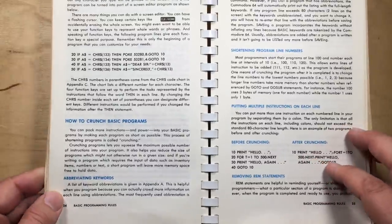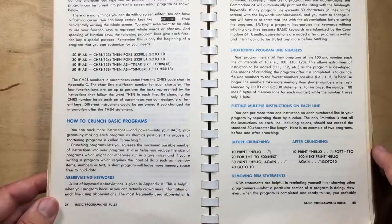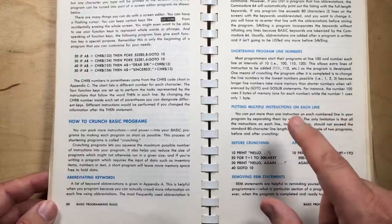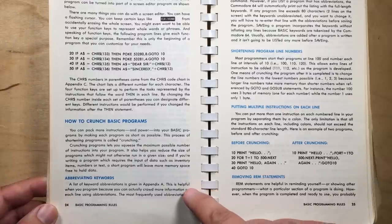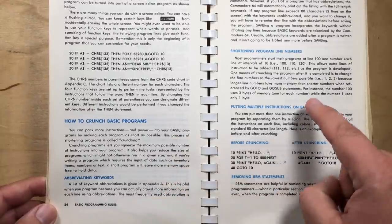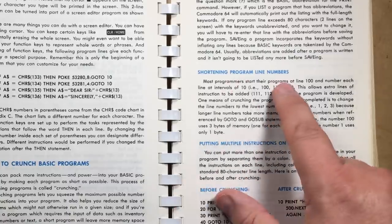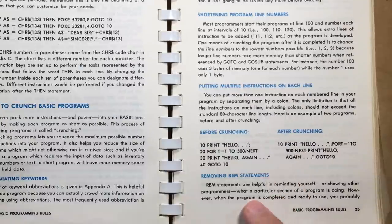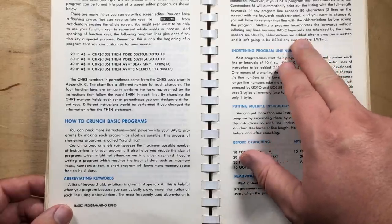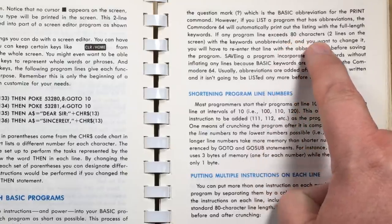And I get scolded online in the comments for some of my videos. My friend Jason frequently is getting after me for not putting spaces in lines, for putting so many instructions. I'm trying to break that habit, but you can see that from the age of 11, when I first bought this, I absolutely followed Commodore's advice here about shortening the line numbers, putting multiple instructions on each line, removing statements, abbreviating keywords. Actually, it's funny that they talk about abbreviating lines. It actually doesn't save any memory, but it does allow you to pack more than 80 characters onto a line.